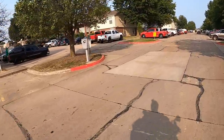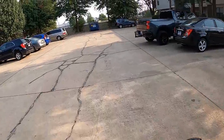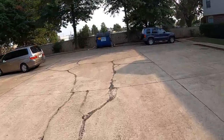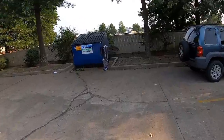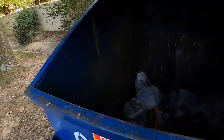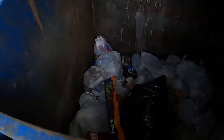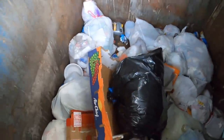So I'm not exactly sure which way I'm gonna go yet. I might head out towards the industrial park, although I made a recent video going that way. I was thinking about curling around the other way, hitting a bunch of apartments instead.